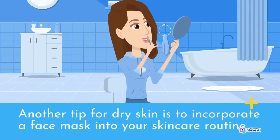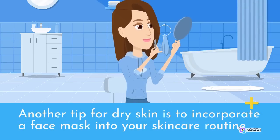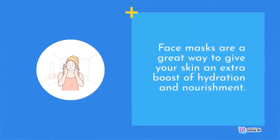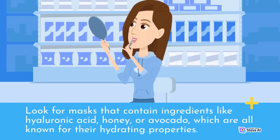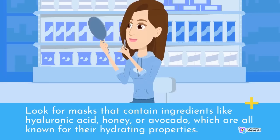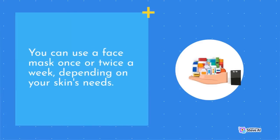Another tip for dry skin is to incorporate a face mask into your skincare routine. Face masks are a great way to give your skin an extra boost of hydration and nourishment. Look for masks that contain ingredients like hyaluronic acid, honey, or avocado, which are all known for their hydrating properties. You can use a face mask once or twice a week, depending on your skin's needs.